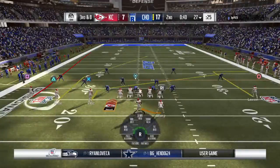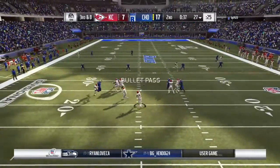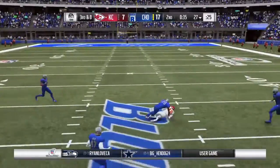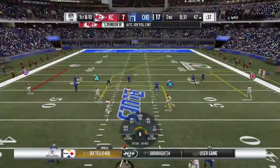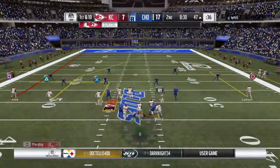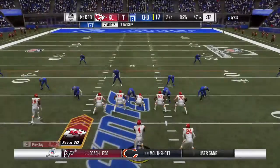All right, now, lucky 56. They'll look to throw. Open man is Pettis. It's complete. And he'll be taken down, but not before they work it across midfield. A gain of 26 on the 3rd down conversion.